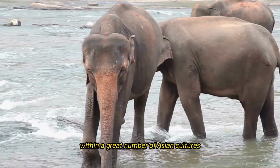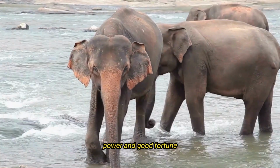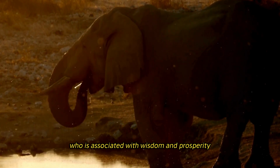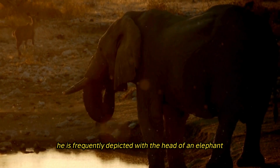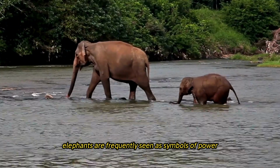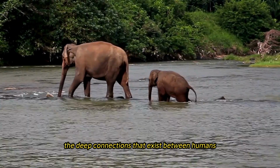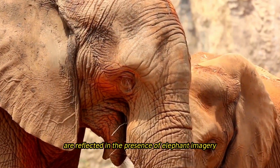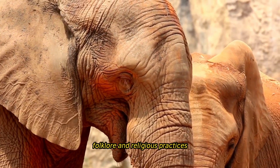There are many different societies that place a significant cultural importance on elephants. Within a great number of Asian cultures, they are held in high esteem as representations of wisdom, power, and good fortune. In the religion of Hinduism, the god Ganesha is a deity who is associated with wisdom and prosperity. He is frequently depicted with the head of an elephant. When it comes to African cultures, elephants are frequently seen as symbols of power, longevity, and the bonds that bind families together. The deep connections that exist between humans and these magnificent creatures are reflected in the presence of elephant imagery in various forms of art, folklore, and religious practices.